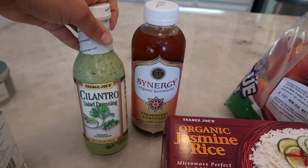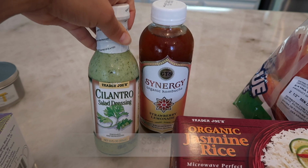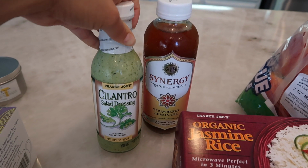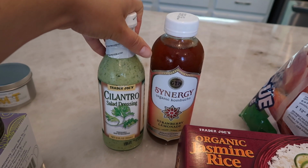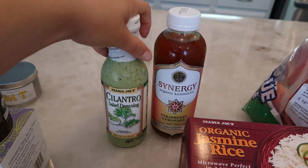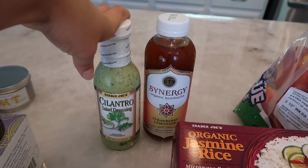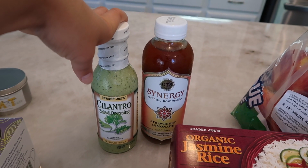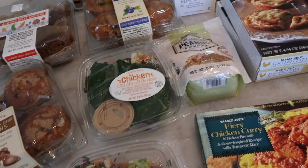And then the last thing that is not new that I grabbed is a cilantro salad dressing for my Mexican salads. Oh my gosh, there's a theme. I just love salad. So yeah, this cilantro dressing is phenomenal. I love this dressing. Super light, very kind of watery, but it has a great flavor and it's pretty low in fat too, so check it out. Now to the new stuff.